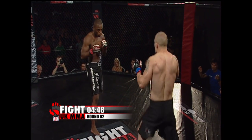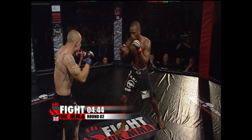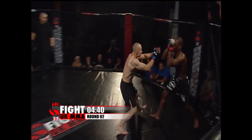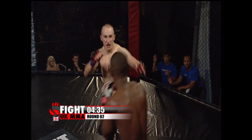There's a nice low kick from Edwards to start this round off. You see straight away, Pavel lift that leg up. He really didn't like that low kick. Thrown with some good venom. Definitely, and he backs up. An elbow over the top from Edwards. Very inventive striking for me, Rob.